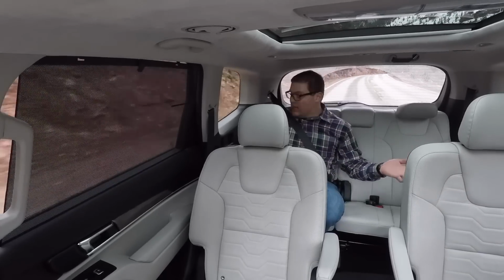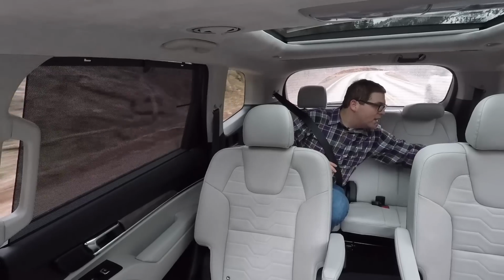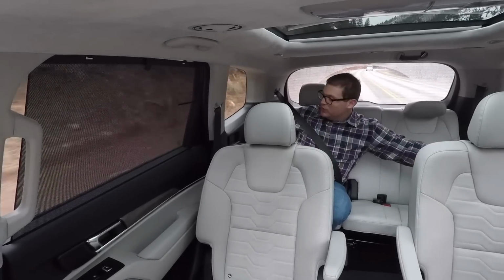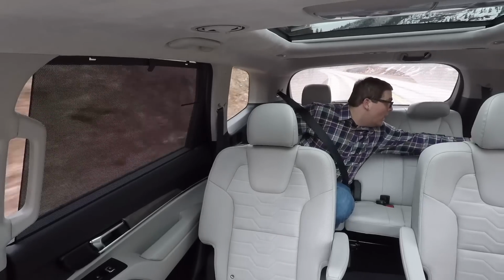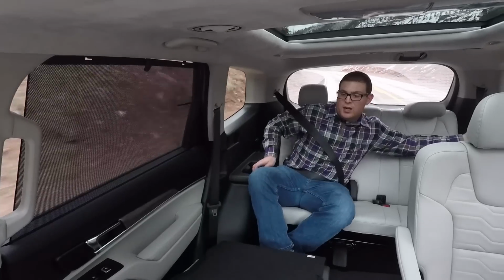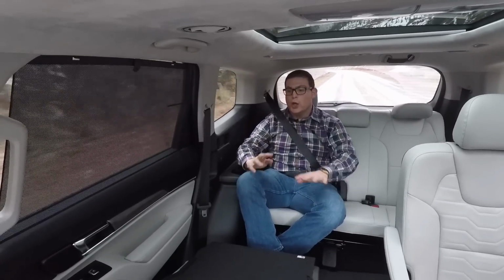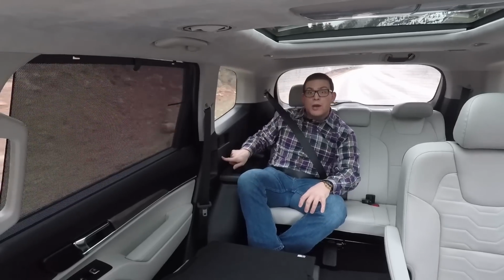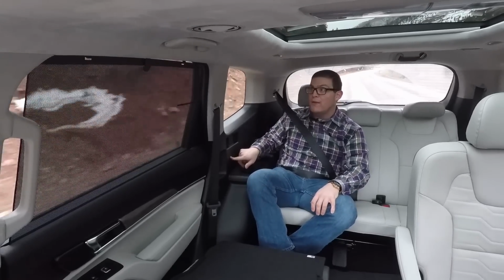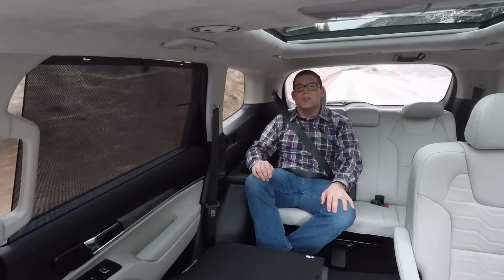And even back here, I've got no storage over here, but I do have a nice storage bin over here. I've got 2 cup holders here, 2 cup holders here, so I can fit up to 4 drinks back here. You can push these buttons here. That helps fold it flat. So it's nice that even if you get the captain chairs, you can fold everything flat and still have a ton of storage. I have a USB port right here so I can charge my device even when I'm all the way back here. And Kia has introduced this new thing.